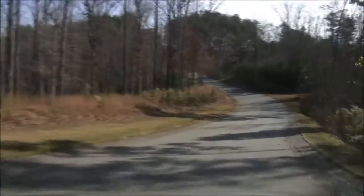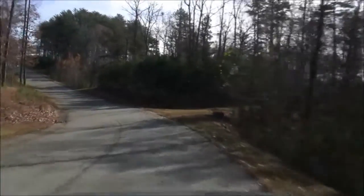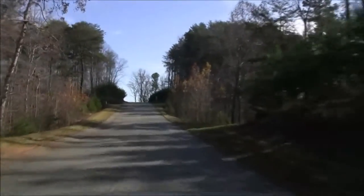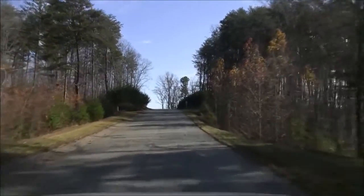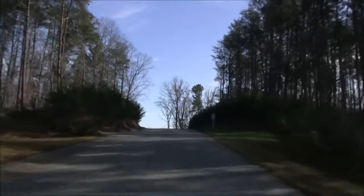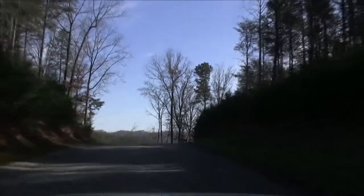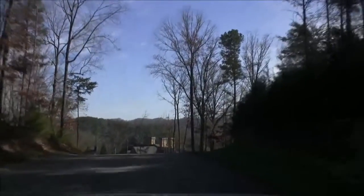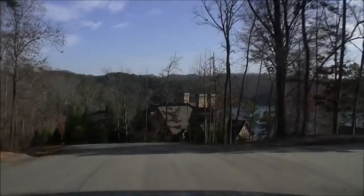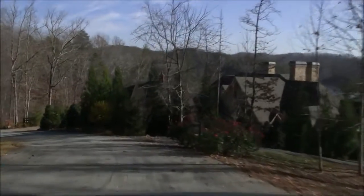Like I said, with just 56 lots, pretty small as far as the development goes here in the Falls South. It's got a beautiful home right here in front of us, right here on the water. Very impressive.